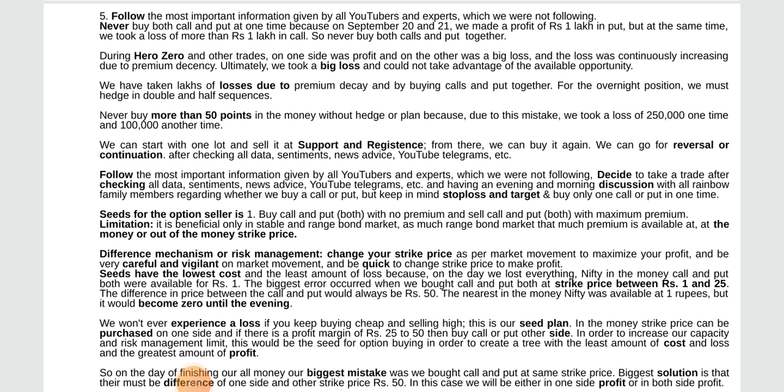We can start with one lot and sell it at support and resistance. From there we can buy it again. We can go for reversal or continuation after checking all data, sentiments, news, advice, YouTube, Telegram, etc. Follow the most important information given by all YouTubers and experts, which we were not following. Decide to take a trade after checking all data, sentiments, news, advice, YouTube, Telegram, etc., and having an evening and morning discussion with all Rainbow family members regarding whether we buy call or put. But keep in mind stop loss and target, and buy only one call or put at one time.